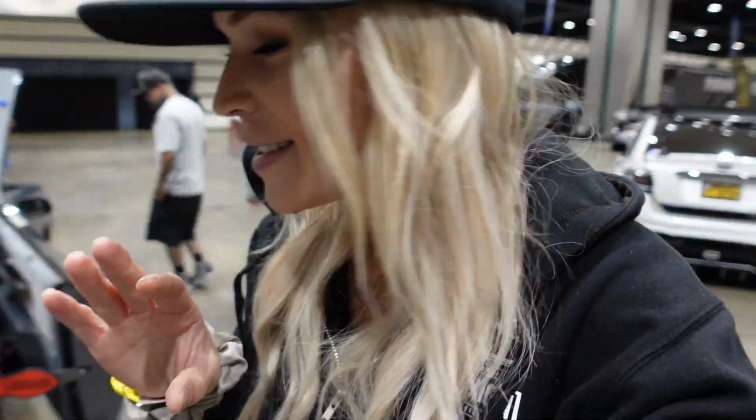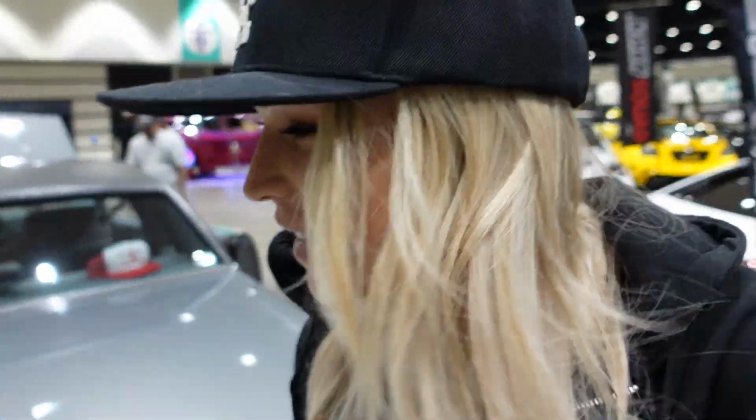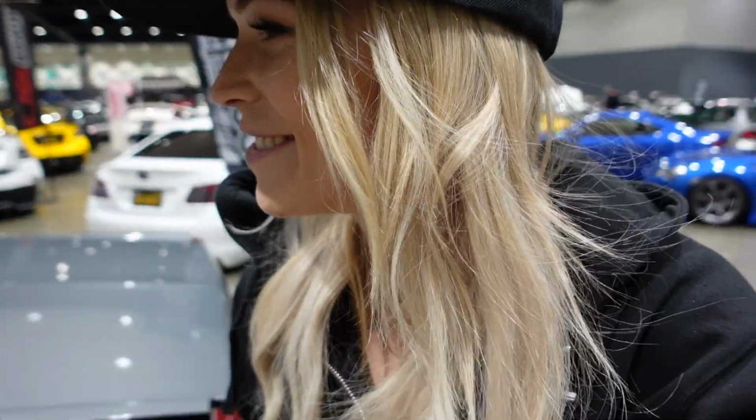We're in this convention center with all these JDM sort of stuff, and I managed to find the only Cutlass here. My bad.